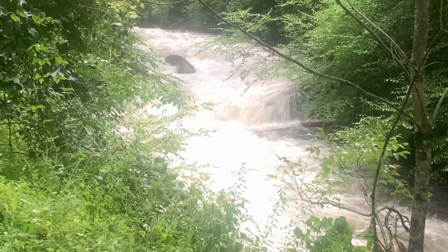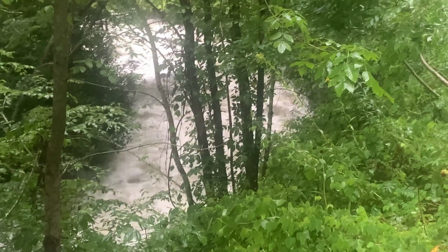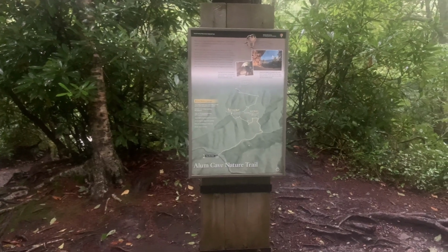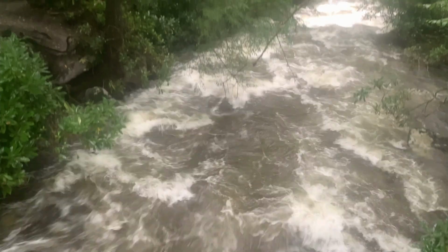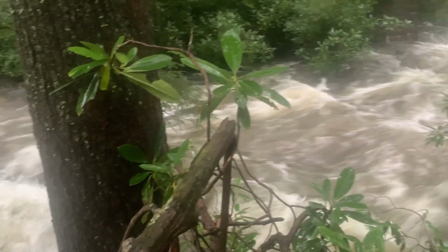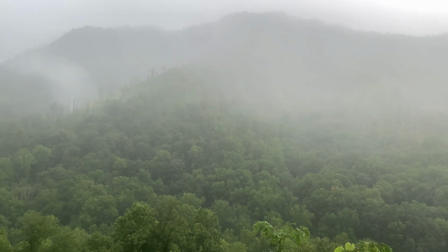We are at the first pull off coming up the hill from Chimney Tops Trailhead. So here at Alum Cave Bluff Trailhead, checking out the water on the first bridge here. Again, it's ripping through. We're here at one of the chimney pull-offs. You're looking up towards Sugarland Mountain.